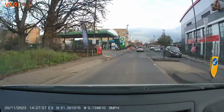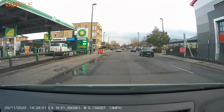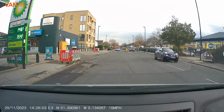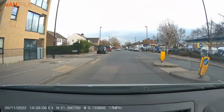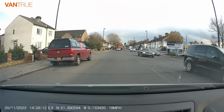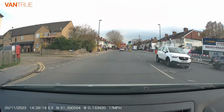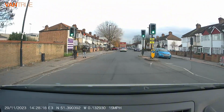Now, once you come out of the test center, the main thing to think about is to make progress. It is a 30 miles an hour zone here, which hasn't changed. It may change in the future. Every road is becoming a 20, so it's just a matter of time before perhaps this road becomes a 20. But currently, it's a 30 miles an hour zone. You've got some traffic lights here.